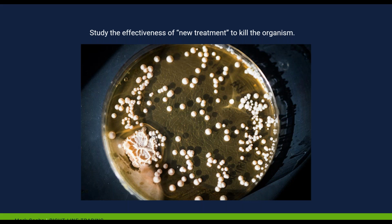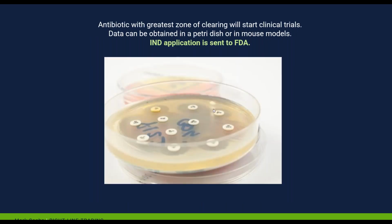So what a company is going to do is take the organism and grow it in a petri dish. Then they're going to throw in discs impregnated with all kinds of different antibiotics and antibiotic combinations. They're going to look at the zone of clearing around the disc, and the antibiotic with the largest zone of clearing is going to be considered the most effective. And that's the one they're going to start their early clinical trials on.